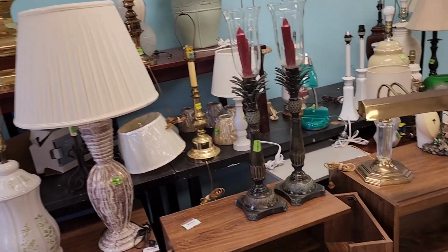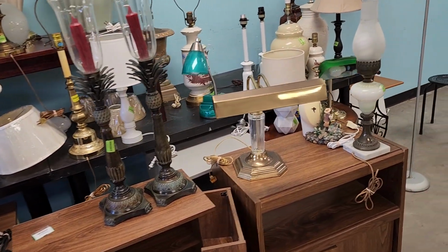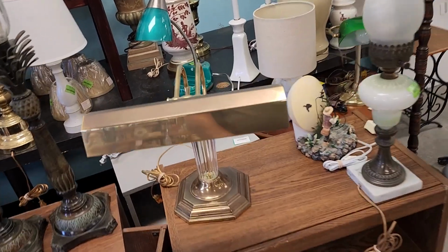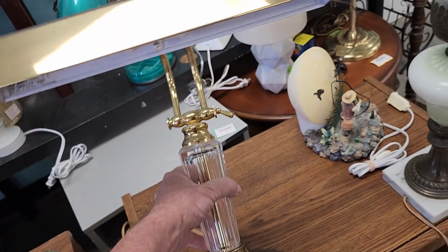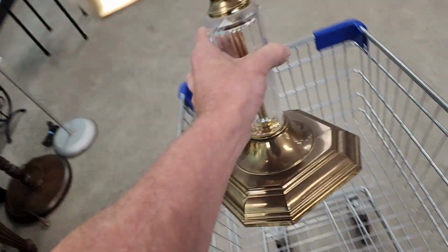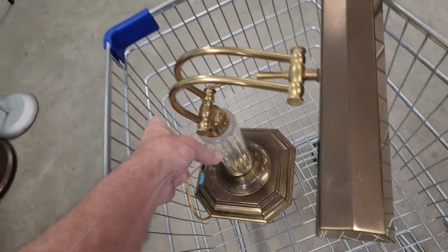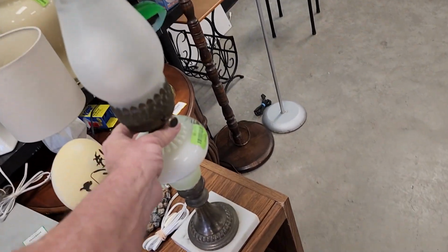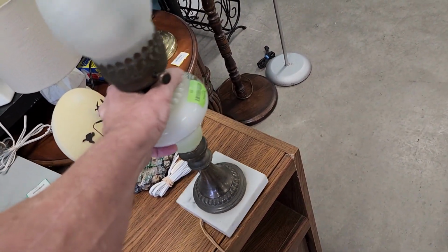I was pretty impressed with their selection of lamps, since they only wanted $1 each for them. I saw this brass desktop lamp. These are sometimes called piano lamps, and for $1, yeah, I had to take it. Even though I'm not a real big lamp seller, I guess I am today. Next to that lamp was this hurricane lamp. Well, like I said, for $1, it went in my cart.